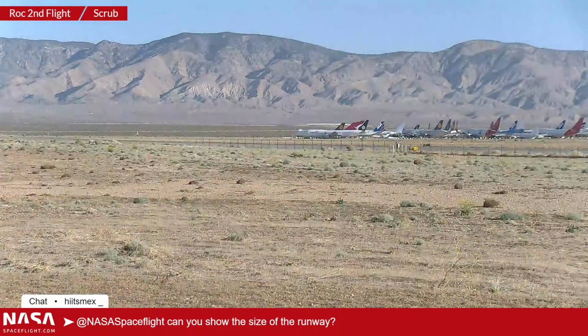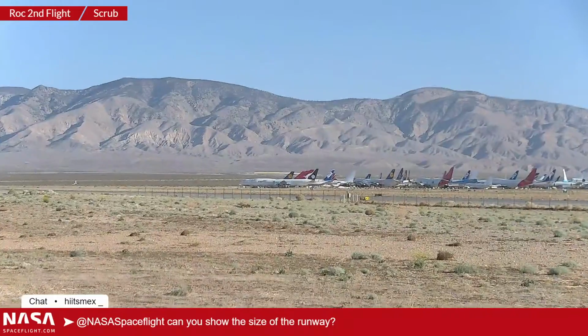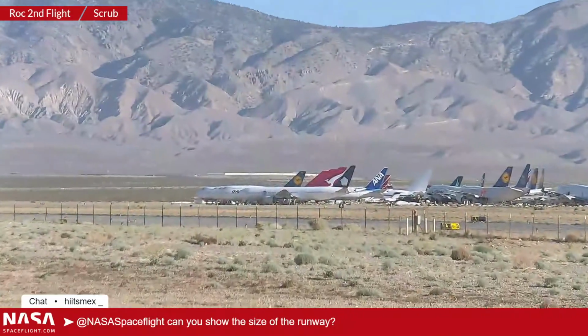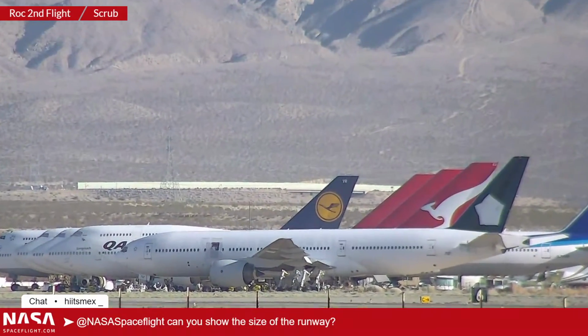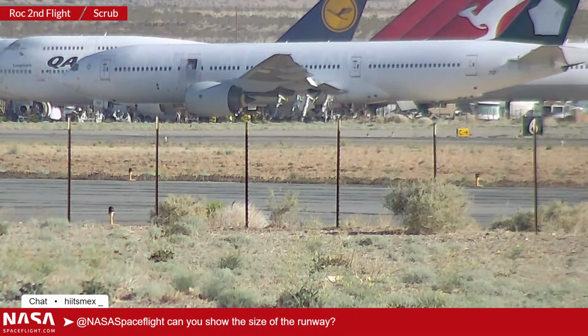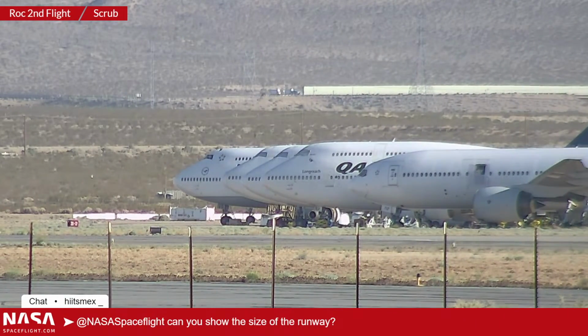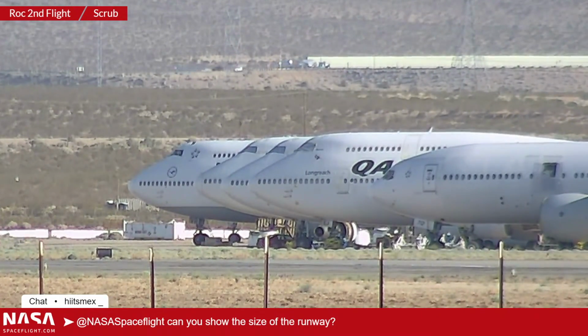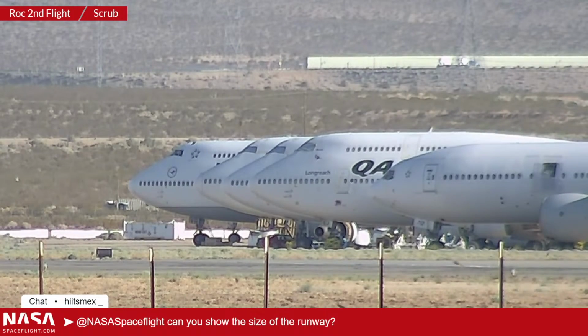NASA Spaceflight investigates. That is what you call the boneyard, where aircraft go to get boned. Wait, what? Look at that. Are these decommissioned? Yep, they're decommissioned, retired aircraft, which is why there's so many 747s, because the 747 is kind of falling out of favor. I was going to say before we zoomed in, it's either that or the 737 Max. We don't know what to do with them yet. Holding areas. They did store a bunch of 737 Maxes here when they were out of service, but they're being reintroduced into service, so I'm not sure if there's any left.